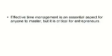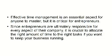In this tutorial, I'm going to share with you the top tips that work for entrepreneurs who need help managing their time. Effective time management is an essential aspect for anyone to master, but it is critical for entrepreneurs. Since entrepreneurs are ultimately responsible for every aspect of their company, it is crucial to allocate the right amount of time to the right tasks if you want to keep your business running. Here are the top tips to help you manage your time.